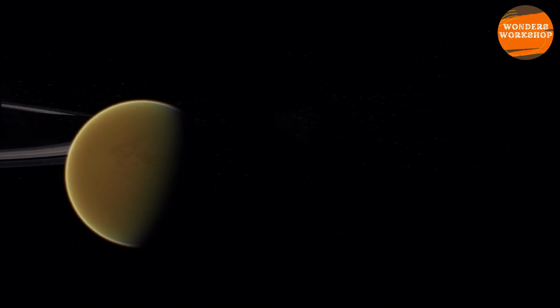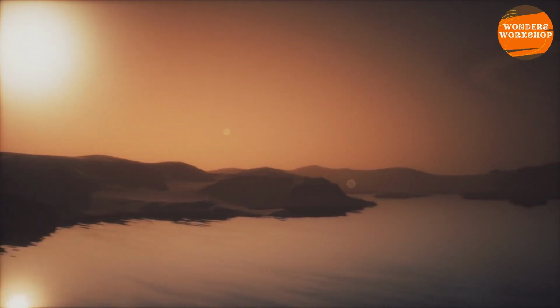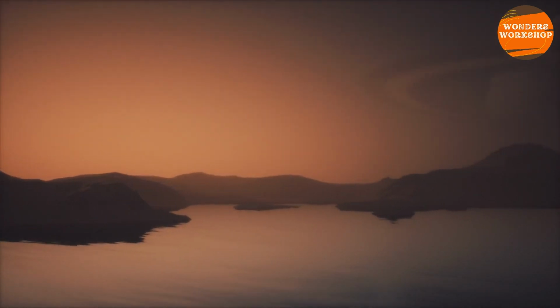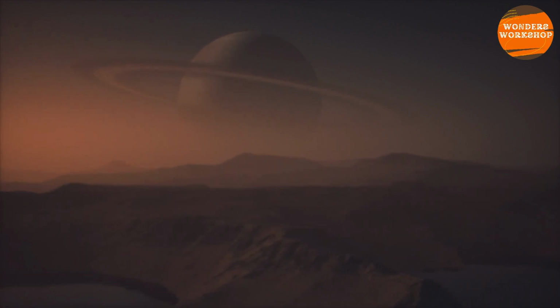Titan, Saturn's largest moon, has a very different but equally intriguing landscape. Beneath its dense atmosphere rich in methane and nitrogen, there is likely an ocean of water mixed with ammonia. Additionally, the lakes and seas of liquid methane on the surface represent a unique environment that could host life forms very different from those on Earth.